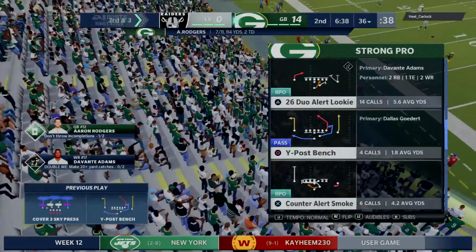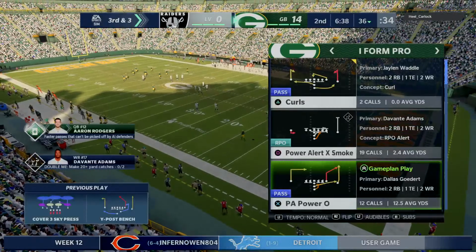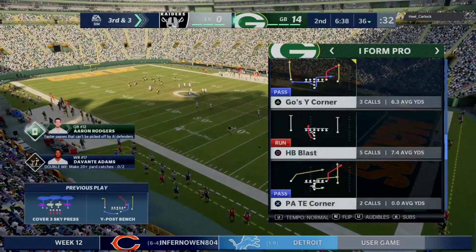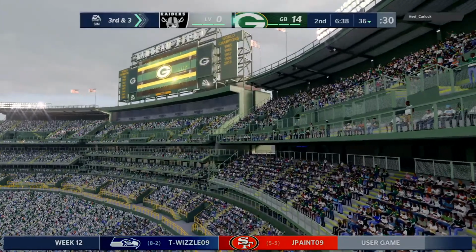Second down, but it'll wind up incomplete. And I think they'd be well served to take that type of a physical approach against him the rest of the game. He's had his way so far, but on that last one, that worked quite well for the defense.